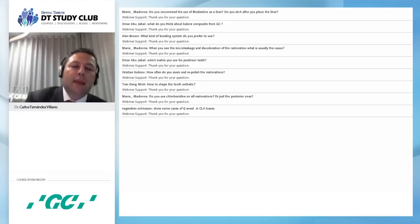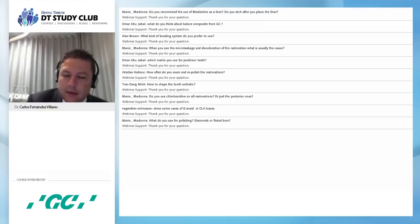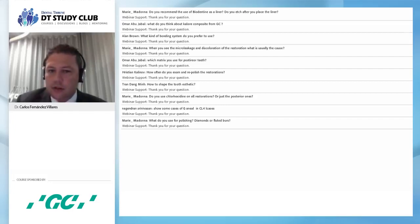Well, Marie asked me what do I use for polishing, diamonds or flat bars. Well, for anterior, normally I use a disc, an aluminum oxide disc, and then I use some rubber points and diamonds and flat bars. I always start with the diamonds and then I finish with the flat bars. And after that I finish and make the shine of the restoration with a disc and with some aluminum oxide paste.